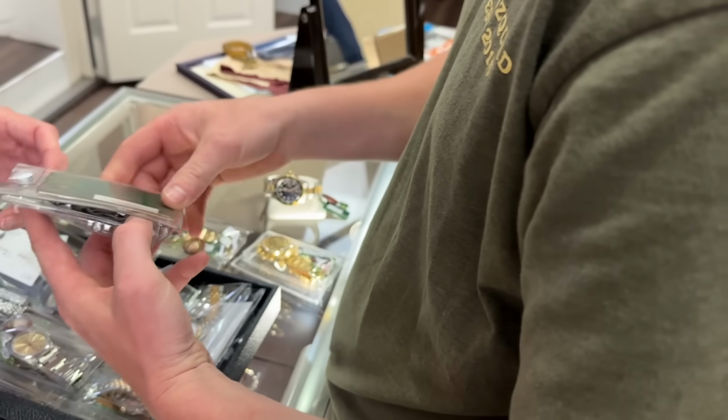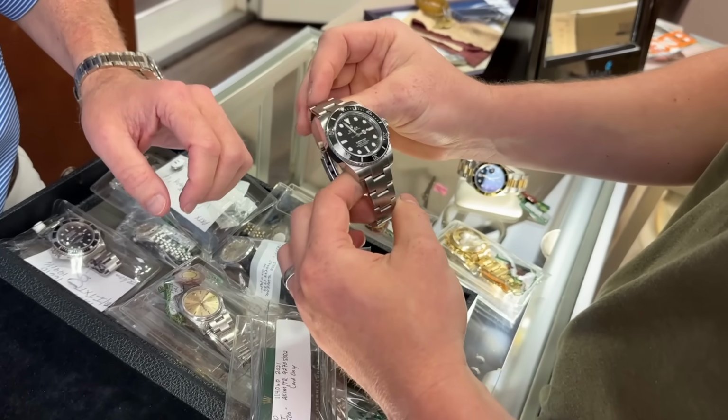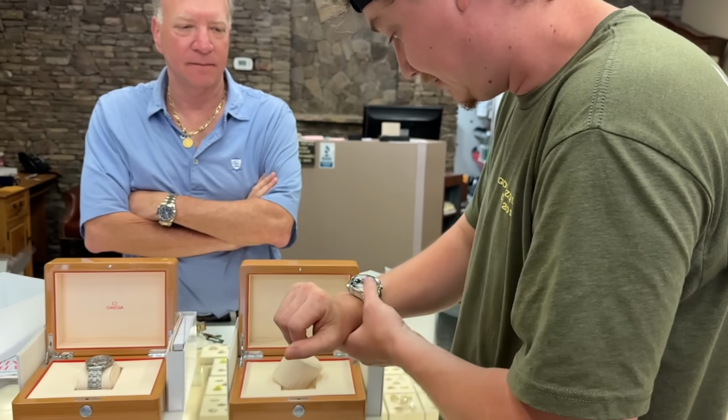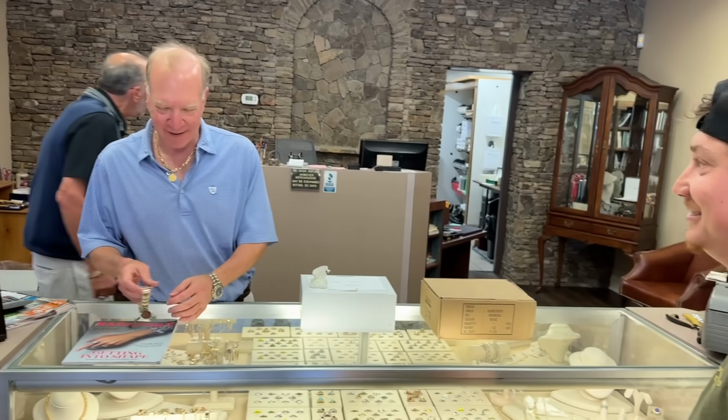Black, the black, didn't you already do all black? Let me see it. Yeah, that's a nice one. That's a ceramic one. I forgot about that one. With astronauts, it's Omega. Michael Schumacher. Oh, wow. His watch was Omega. Nice. Coin flip. Okay, coin flip.